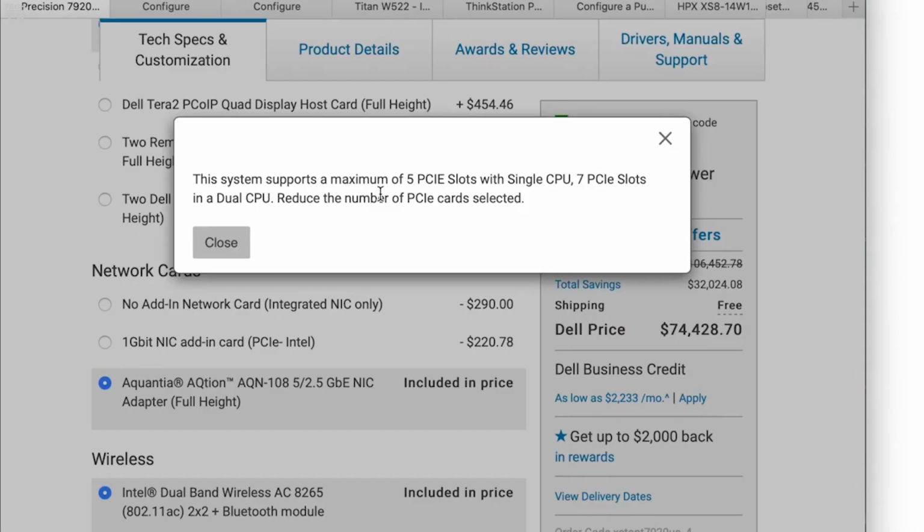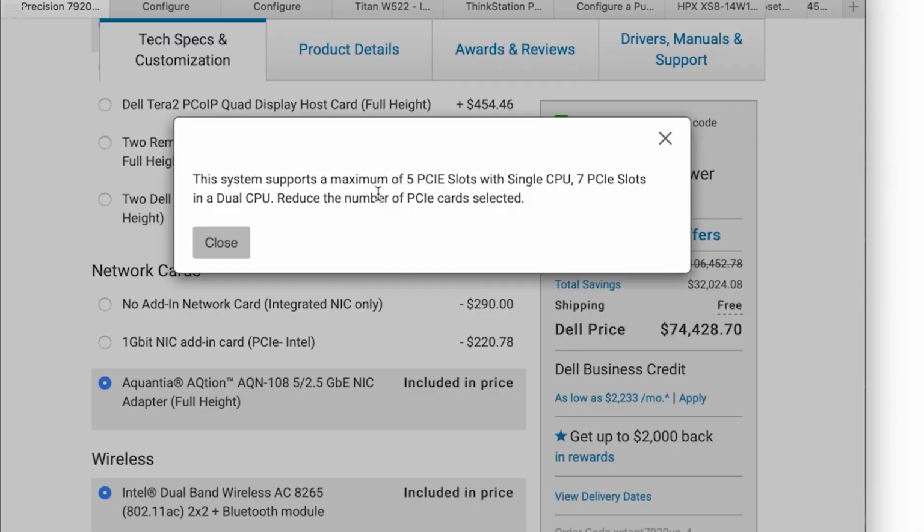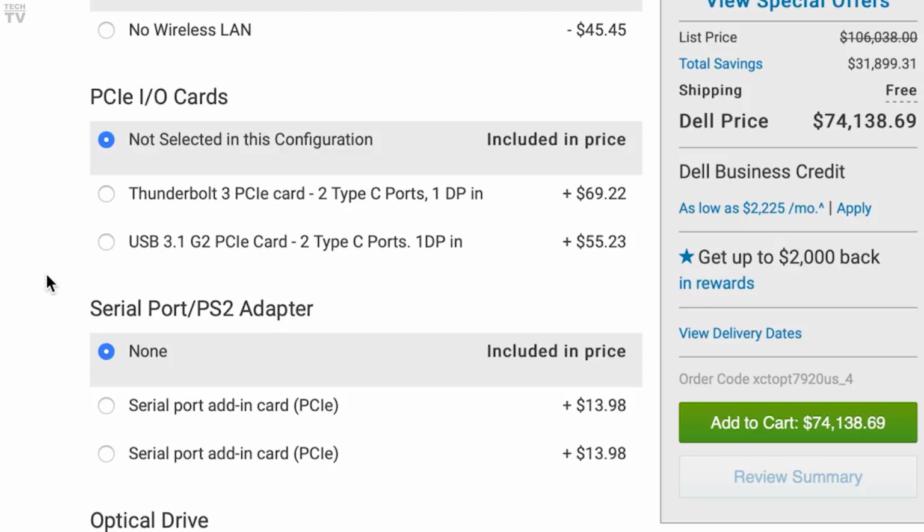Maximum of 5 PCI Express slots with a single CPU. So it looks like we're not even able to get that network card on, so I guess we're gonna have to take that off. A lot of motherboards will disable PCI Express slot 3 or perhaps PCI Express slot 4 if you install an M.2 solid state drive. There's a limited amount of bandwidth as far as PCI Express lanes go.